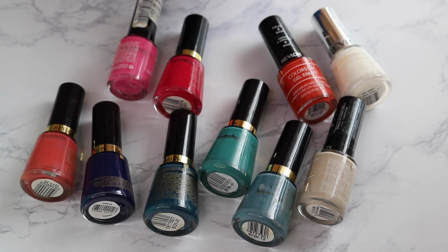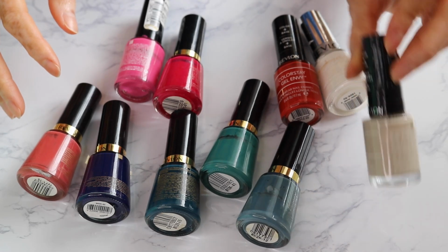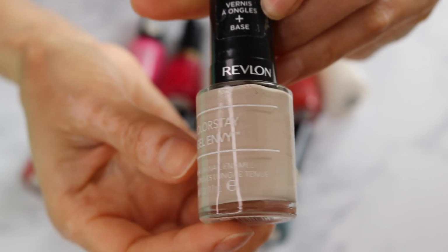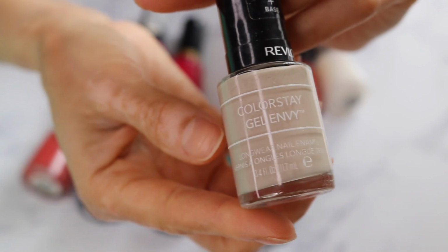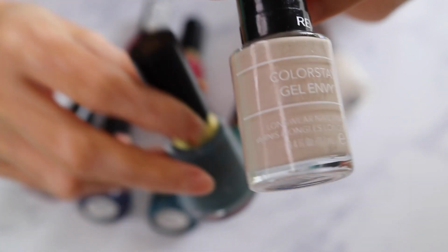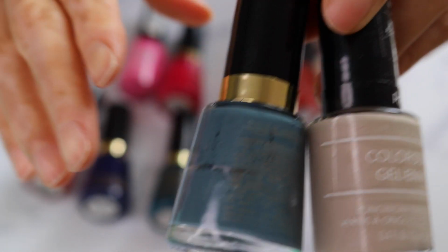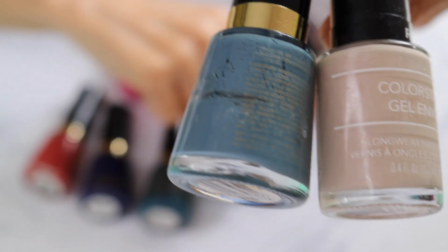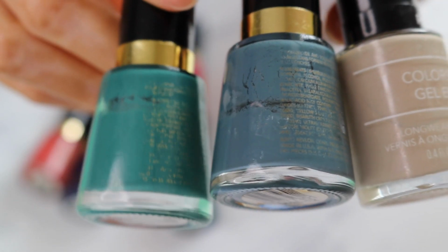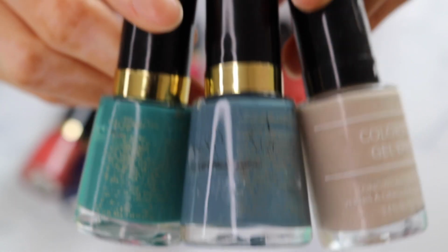From the remaining ones, I'm gonna keep a couple of them on my maybe pile. So I'm gonna put on the maybe pile the shade Checkmate, again under the same, it's supposed to be nude, but it pulls more on the gray side on my nail. I'm gonna put this on the maybe pile alongside the shade Chic, which is another very pretty blue, but I'm not sure if I'm gonna use it because I haven't used it in a while. And the shade Trendy, which is more of a green color, which again, when do I wear green nail polish? So these three are gonna go on the maybe pile.